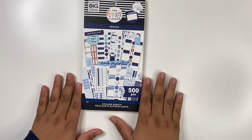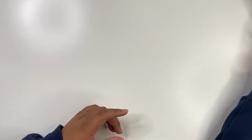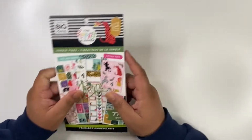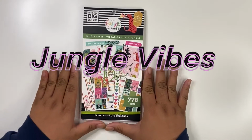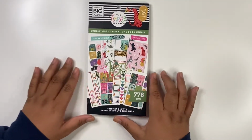Okay, so that is the flip through of the indigo sticker book. Now let's move on to jungle vibes, which this one has 778 pieces.